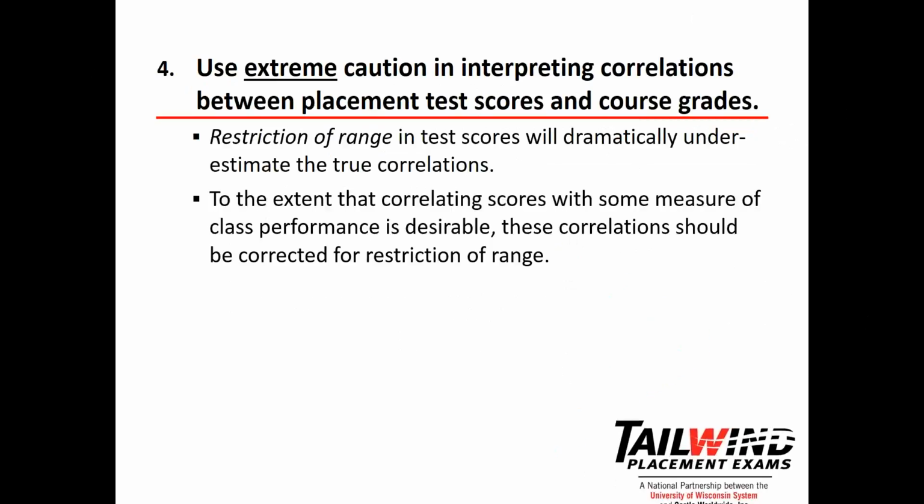So if we must correlate placement test scores with some measure of class performance, such as final grade, then the correlations can be and should be corrected for this restriction of range. What this will do is give you a much closer estimate to the true population correlation.